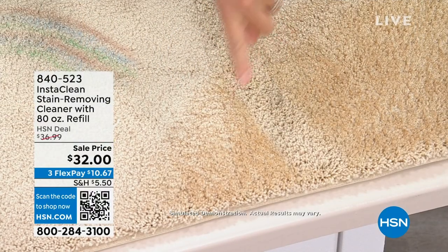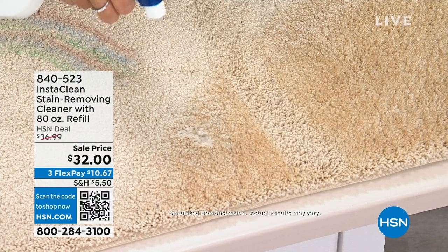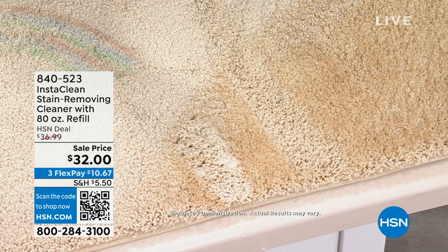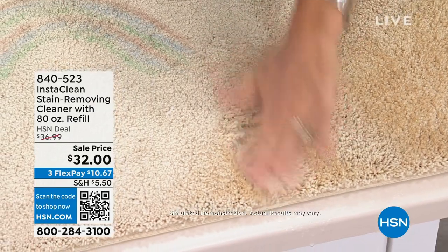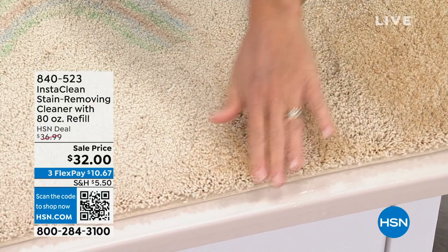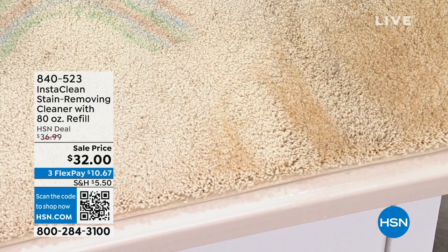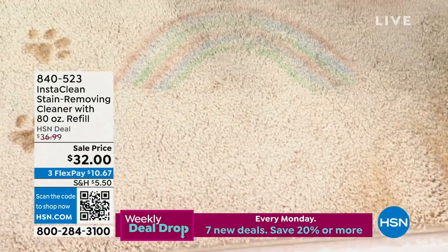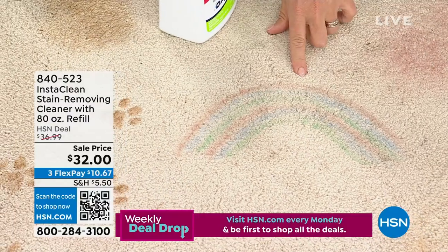You are going to spray and you're going to walk away. It takes care of almost any stain or smell. We are getting ready for the holidays. I've got grills. I've been using it with grease. I just made a spaghetti sauce today. It's going to tackle anything on any soft or hard surface. Now, if you have the kids or the grandkids, okay? So this was the stain. Imagine not calling a professional or renting one of those machines.